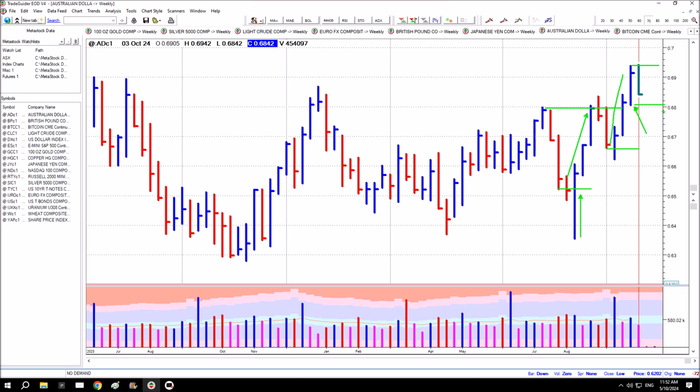And the market may be attempting to establish a new trading range up above these highs, somewhere between, well, at the moment, 69.5 and 68. We'll just see how that develops over time. But this market is actually trading stronger than expected at the moment, considering the strength in the US dollar.